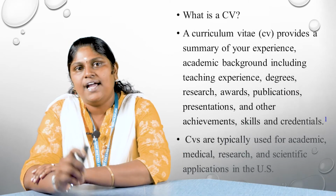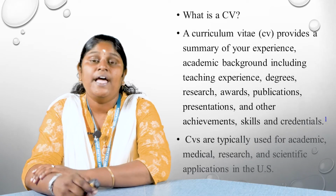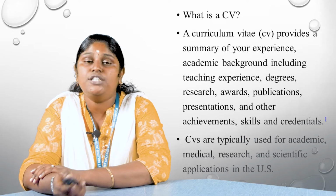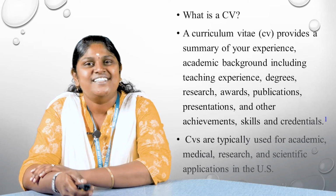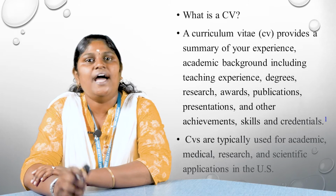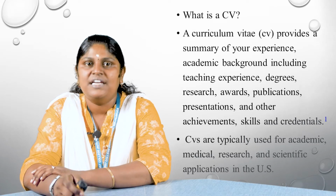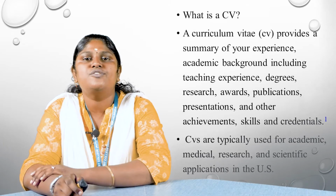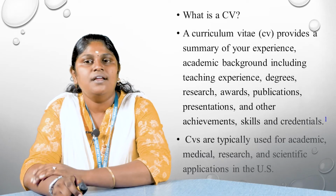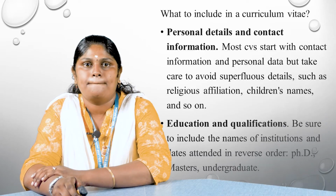A curriculum vitae provides a summary of your experience, academic background, including teaching experience, degrees, research, awards, publications, presentations, and other achievements, skills, and credentials. CVs are typically used for academic, medical, research, and scientific applications.